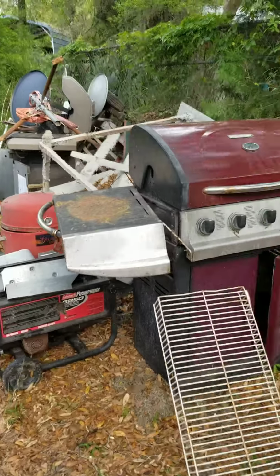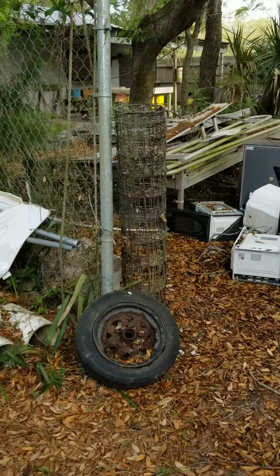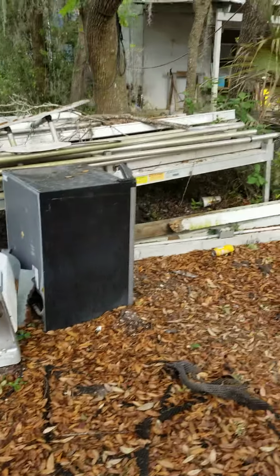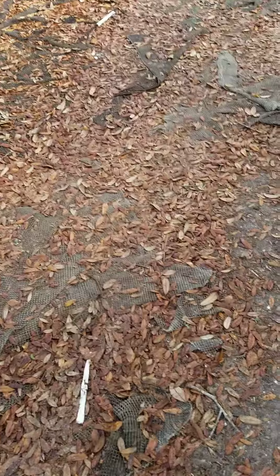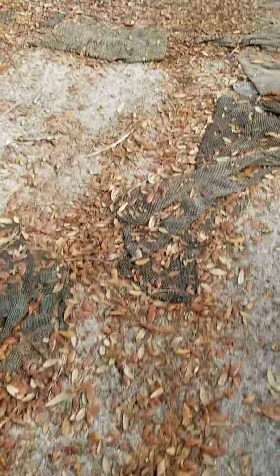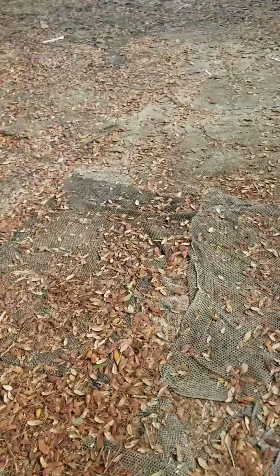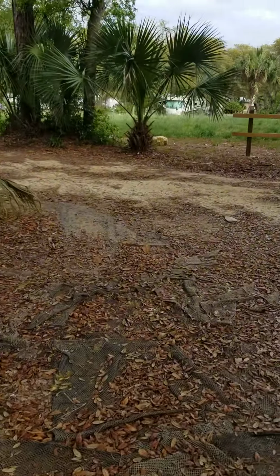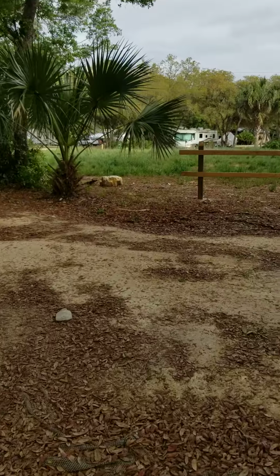Here's all junk and stuff. Microwave. See the nets. And that's where the leach field is up here. Oh, that green.